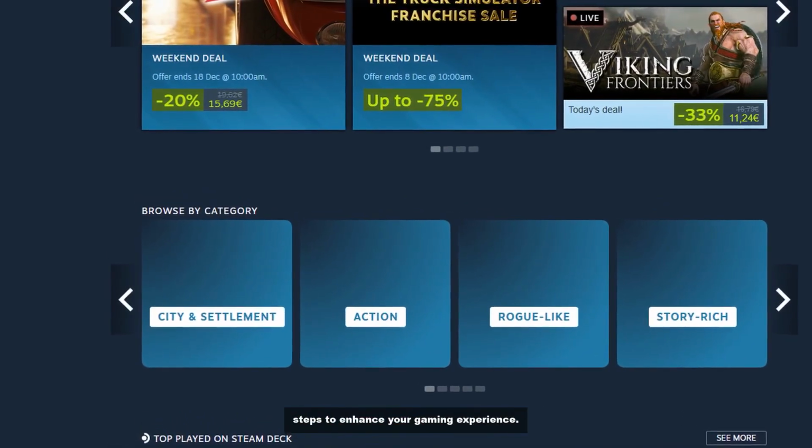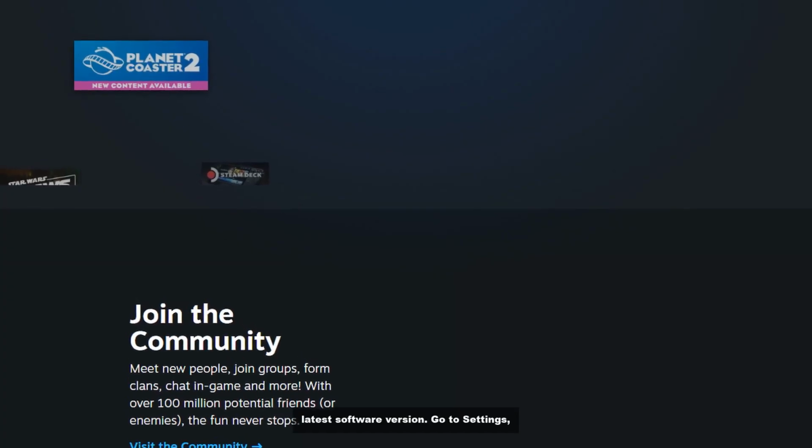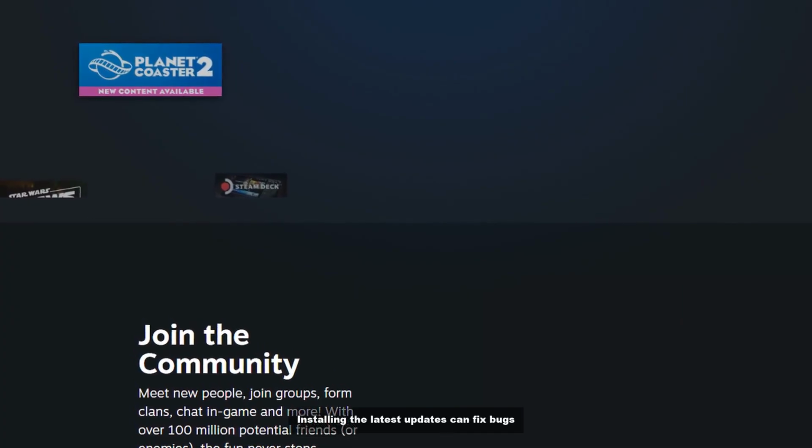Step 1. Update software. Ensure that your Steam Deck is running the latest software version. Go to Settings, select System, and check for updates. Installing the latest updates can fix bugs and improve performance.